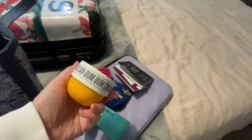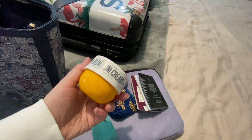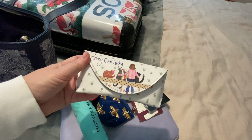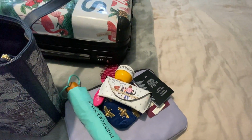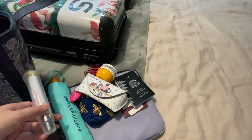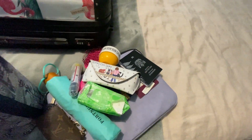I always like to carry an extra one of these, the Sol de Janeiro Bum Bum Cream, because, like I've said before, I just get really dry skin and it's a handy size, and there's actually not that much left in that one. I have my sunglasses with my very funky case, just in case I need them in between travelling, and just my purse. I also have an EpiPen, so I have to carry that at all times, and relevant paperwork to go with it. Just some extra tissues because you never know.